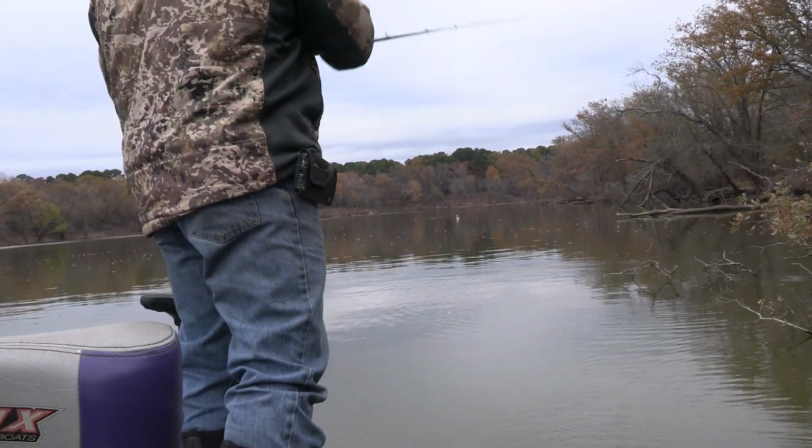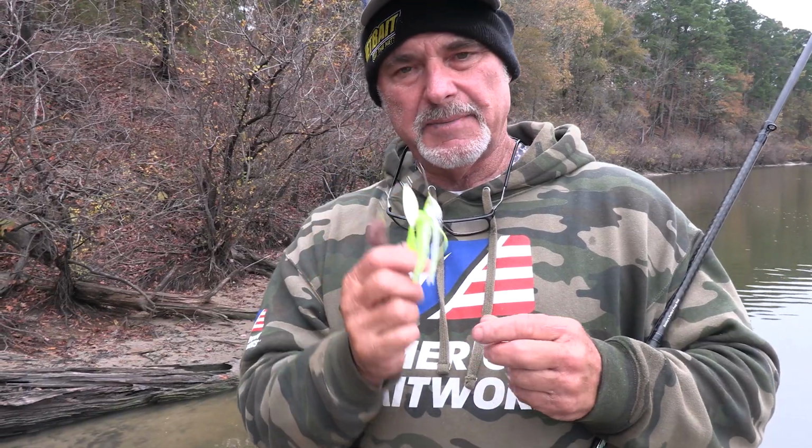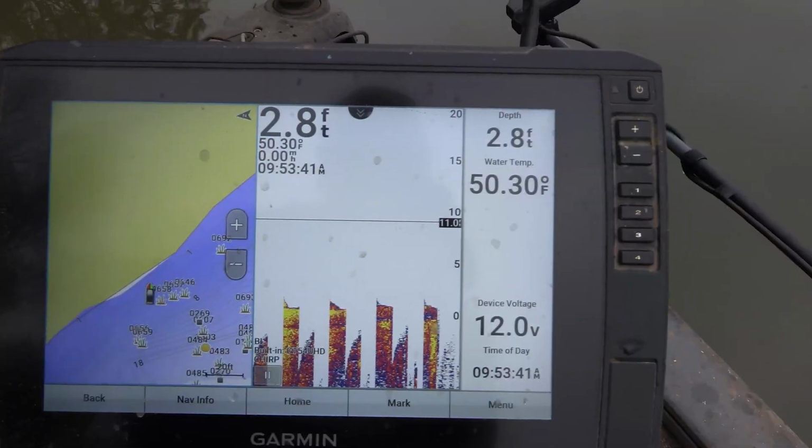We were fishing for crappie and I said, you know what? I need to grab some spinnerbaits and I need to go see if them bass will eat that spinnerbait. That water was 49 degrees when we got on the water this morning and it's now 50.